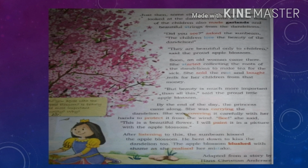The princess was carrying the dandelion in her hands, and she was covering it with her hand to protect it from the wind. See, she said, this is a beautiful flower. I will paint it in a picture with the apple blossom. Since she is the princess, she must have her maids and servants near her, and she told them, look how beautiful this flower is, and I will paint it in a picture with the apple blossom.